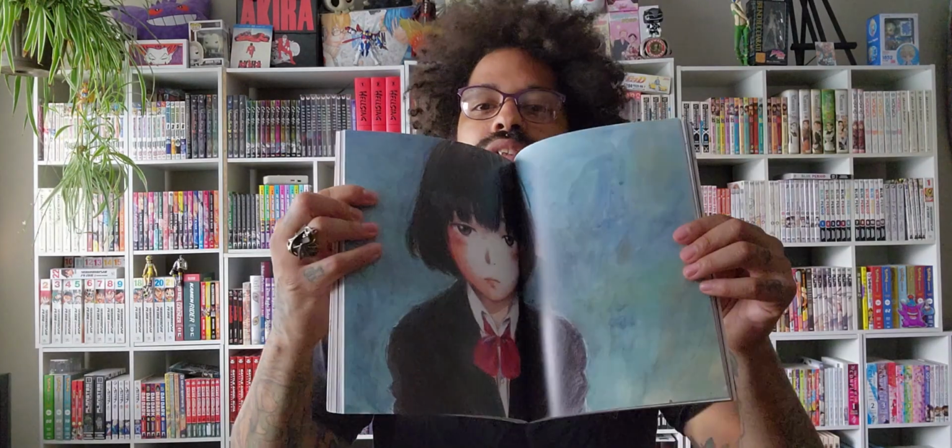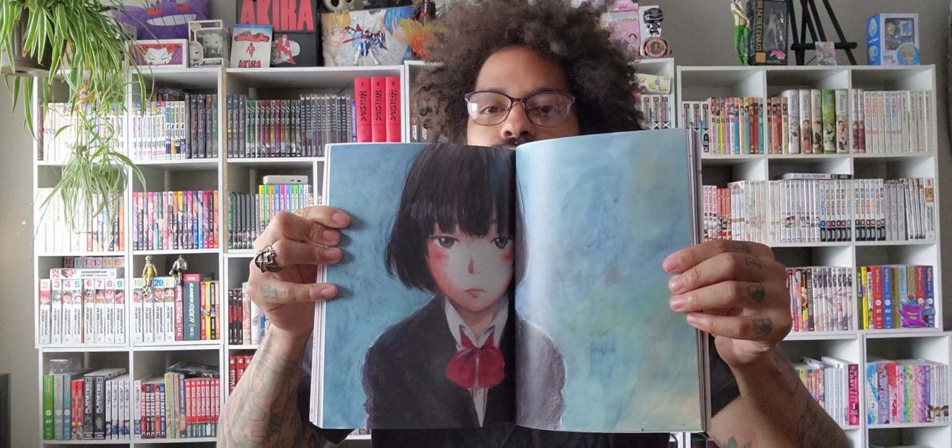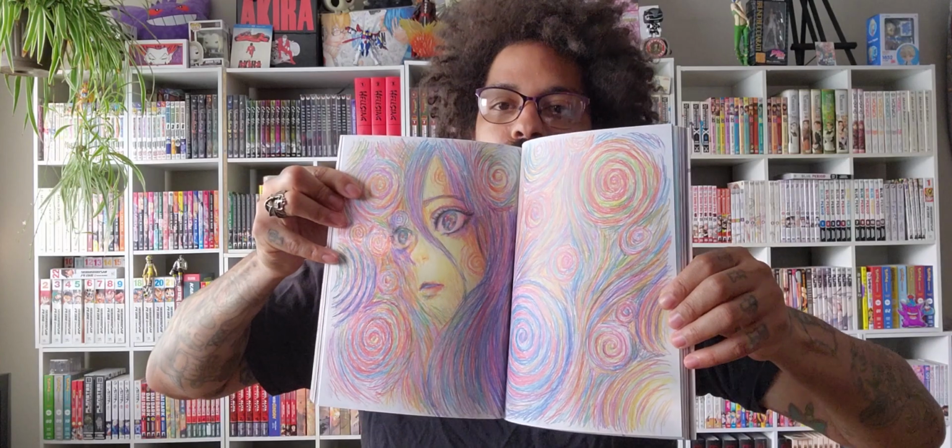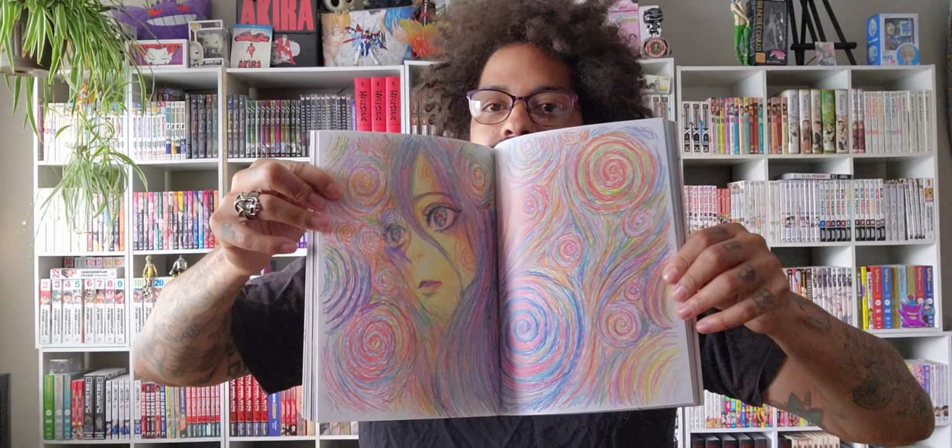Why wouldn't it be? Some of the Flowers of Evil. That was a good story. That's what he's known for. But he's doing another story right now and people love it. This is one of the covers for Happiness. So pretty. Just the different colors with the colored pencil.